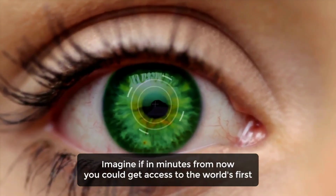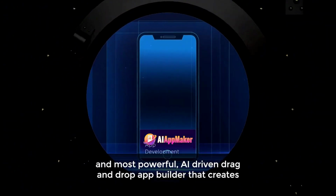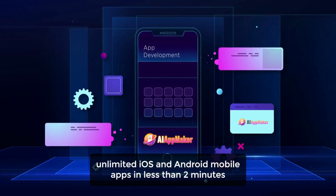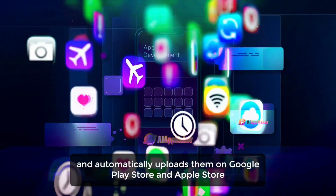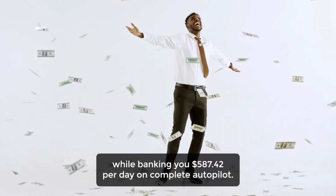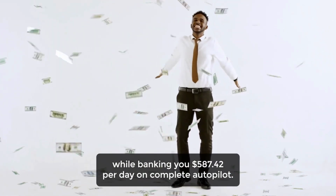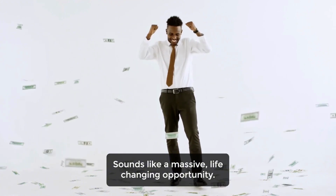Imagine if, in minutes from now, you could get access to the world's first and most powerful AI-driven drag and drop app builder that creates unlimited iOS and Android mobile apps in less than 2 minutes and automatically uploads them on Google Play Store and Apple Store while banking you $587.42 per day on complete autopilot. Sounds like a massive life-changing opportunity.